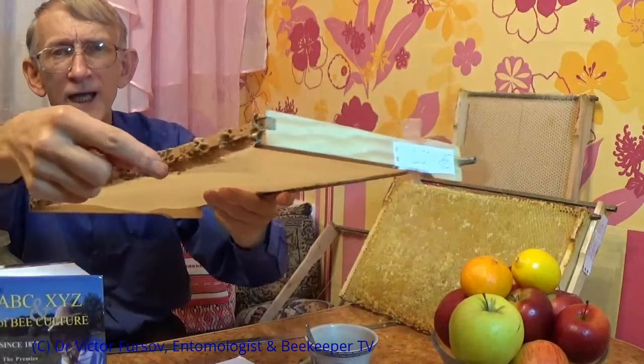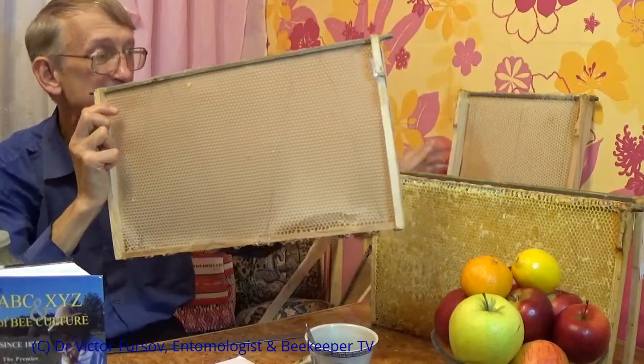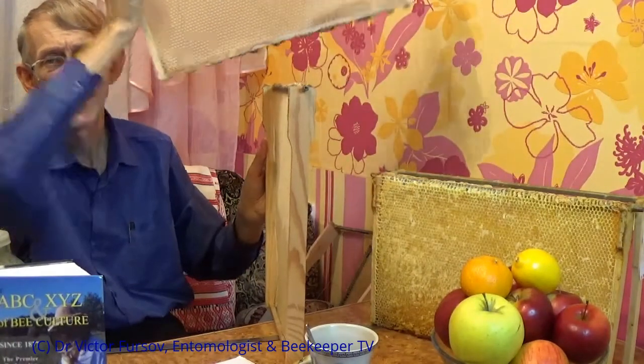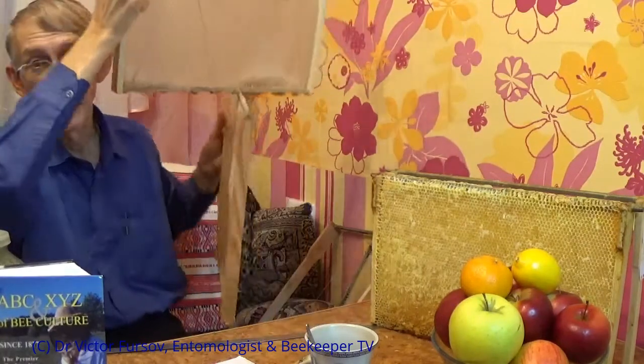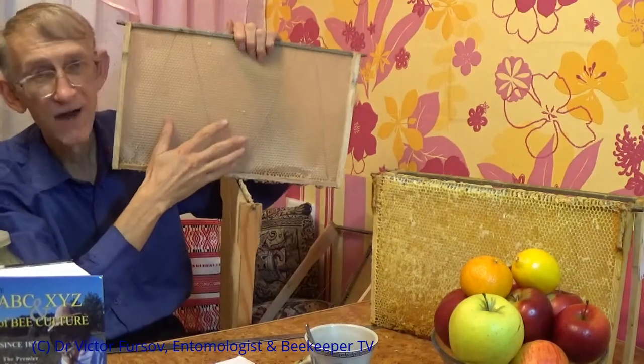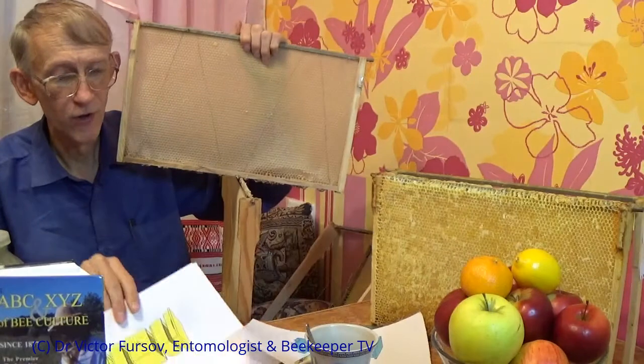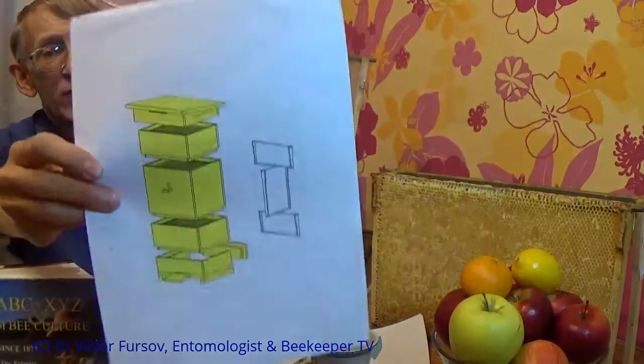Only in 8 points. 1, 2, 3, 4, 8. Only in 8 points. So that's why it's easy. It can be easily removed. Upper box, easily removed from middle box. And by the way, again, from crossing position like that. So these are frames from the super. I show the positioning on this picture, right?